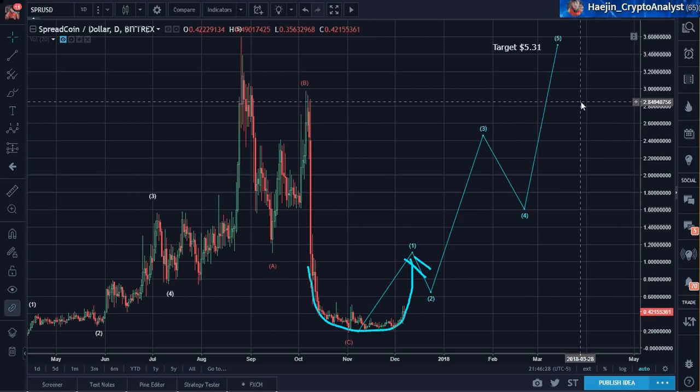Absolutely. And the way to make the best, most accurate, probable forecast is to identify as many possibilities as you can, narrow it down to as few probabilities, and then select your best primary and alternate counts for the price pathway.